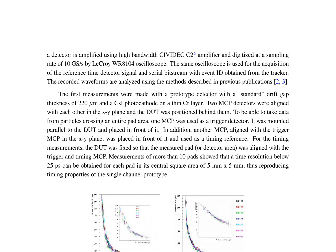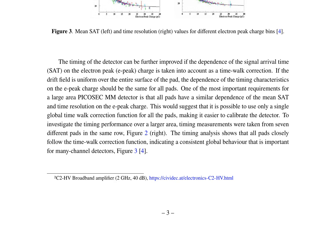Initial measurements employed a prototype detector with a 220 micrometers drift gap thickness and a CsI photocathode on a thin crossing layer. Two MCP detectors were aligned in the XY plane, with the device under test, DUT, positioned behind them. A trigger detector and timing reference MCP were used to collect data from particles crossing an entire pad area. Measurements demonstrate a time resolution below 25 ps for each pad in its central 5 mm by 5 mm area, replicating the timing properties of the single-channel prototype.